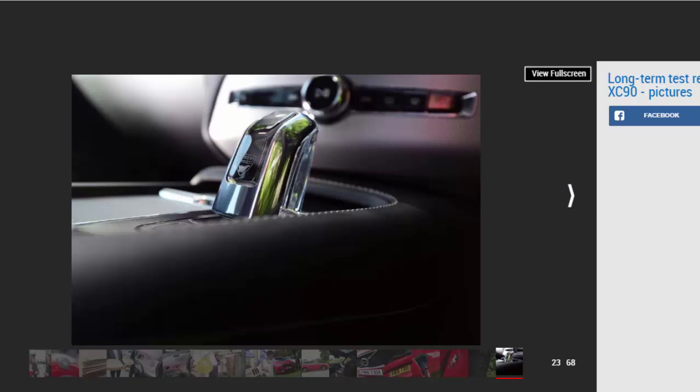Volvo XC90, third report. Petrol/electric Volvo XC90 SUV replaces diesel on our fleet. So how does it compare?